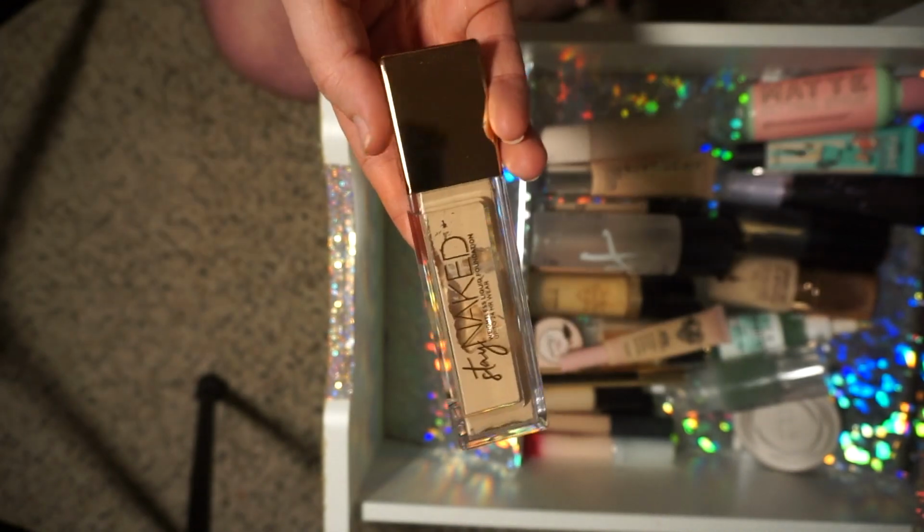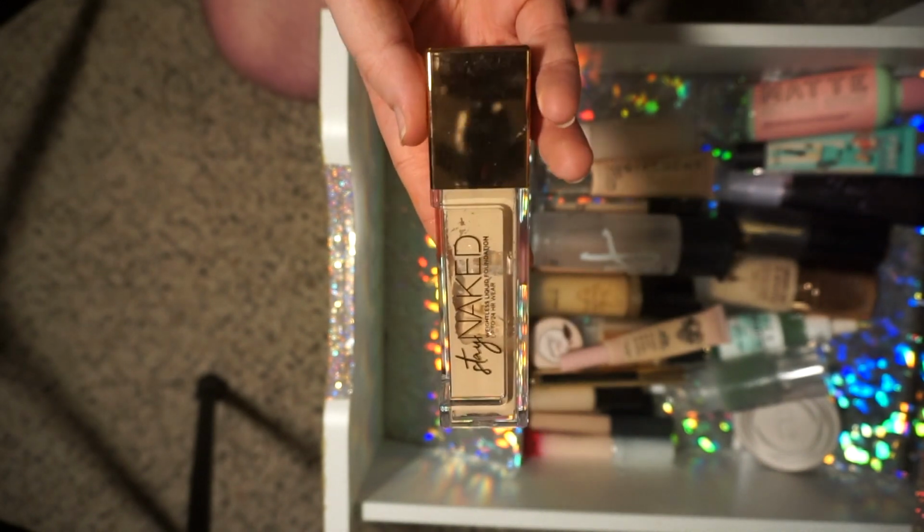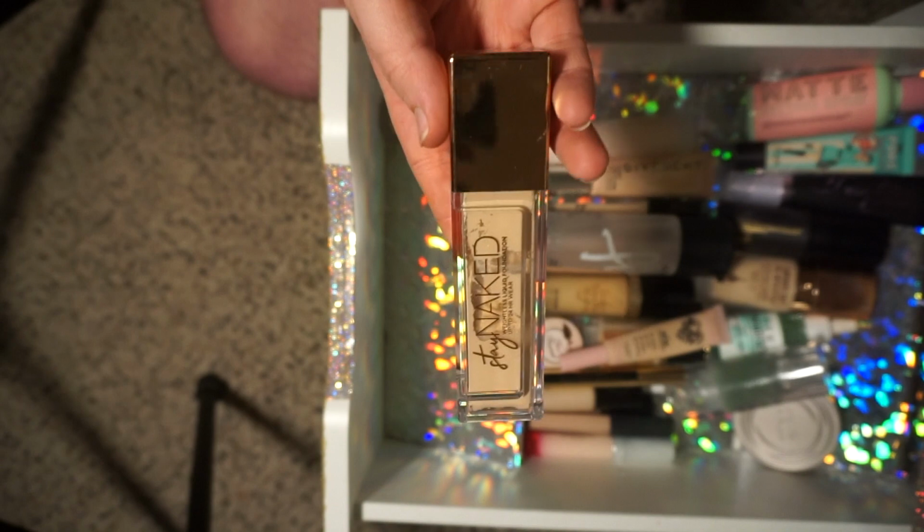This is the Urban Decay Stay Naked Foundation. So when I first got this, I actually hated it so much.